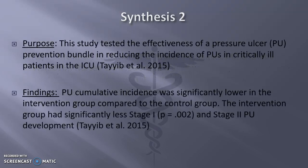The second article talked about pressure ulcer prevention in the ICU in critically ill patients. Pressure ulcer cumulative incidence was significantly lower in the intervention group compared to the control group. The intervention group had significantly less stage 1 and stage 2 pressure ulcer development.